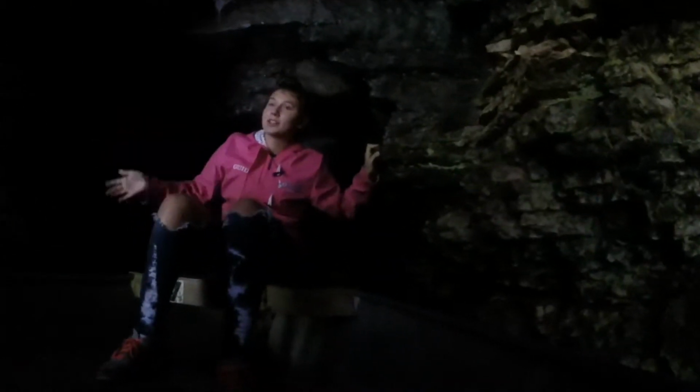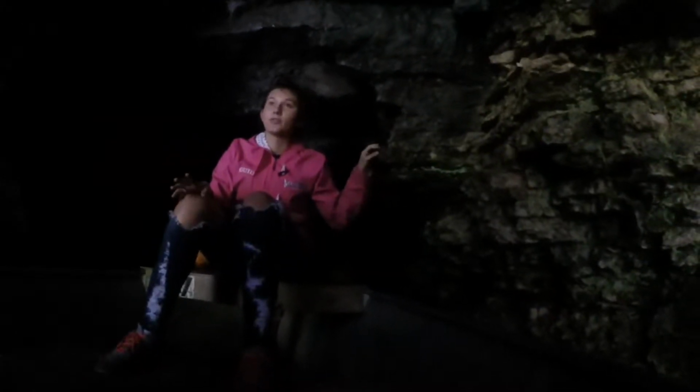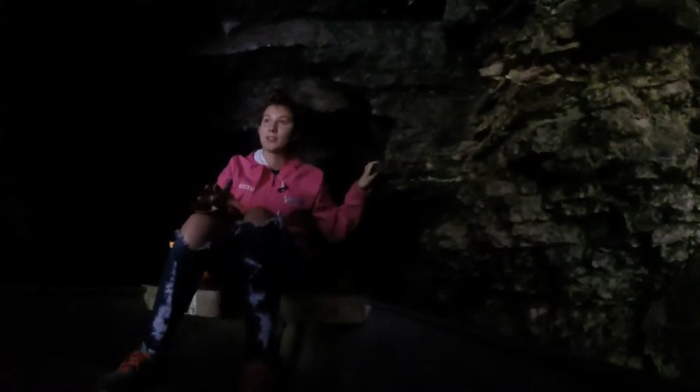Alright guys, so I do ask now if you're claustrophobic, please tell me. This first part and some of the other parts of the cave do get quite low. If you are claustrophobic, you can turn the boat around and you do get a full refund. However, in there, I cannot turn the boat around. So if you are claustrophobic, just let me know now. I'm good. We're good.